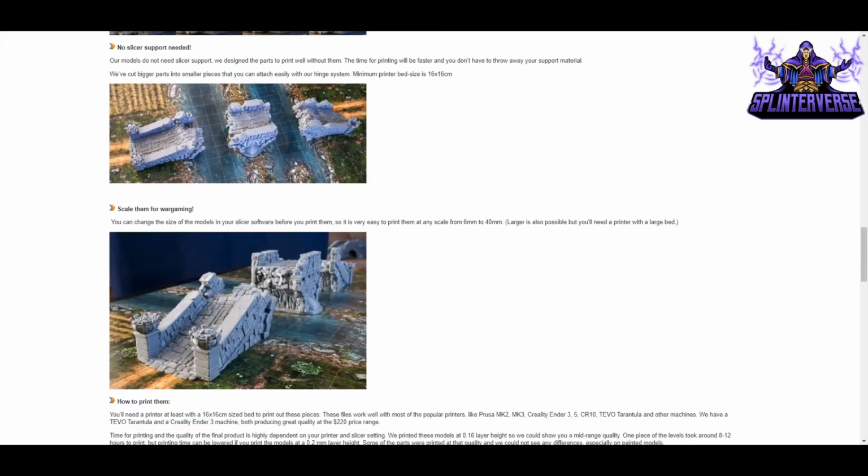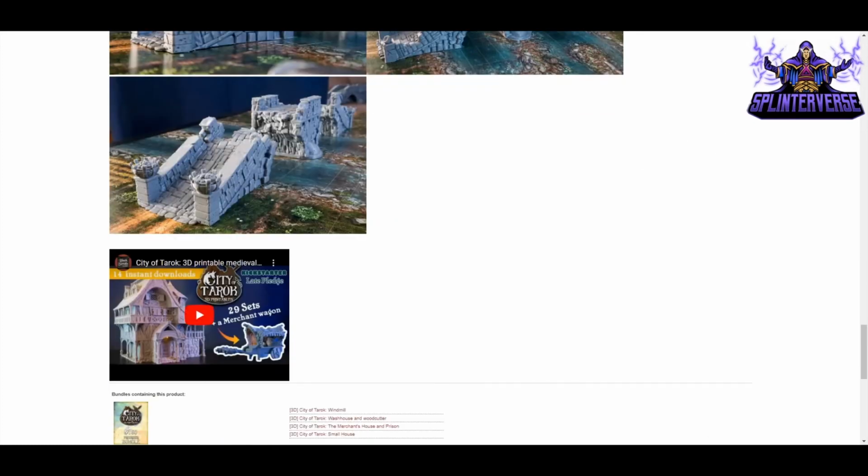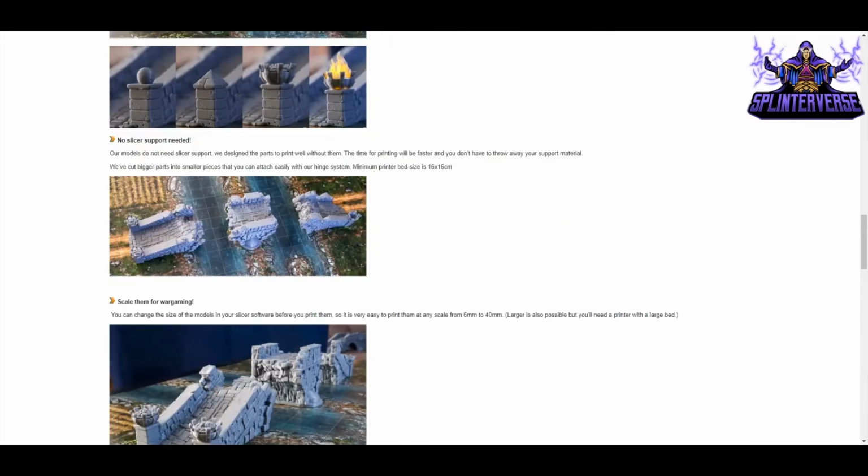It says no slicer support needed. You can scale them for wargaming. I mean, tons of pictures here, so you can look at it, and a whole video. And there's even a bundle that has other things like the windmill, the warehouse, all these things. Because really, this is about a whole city.